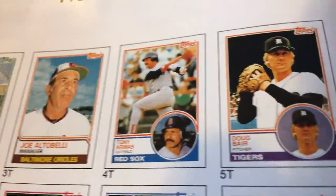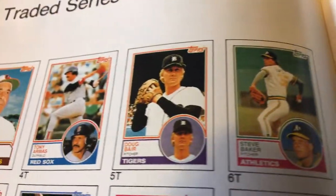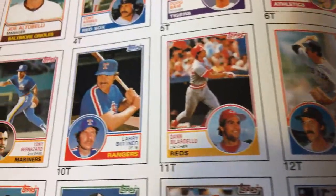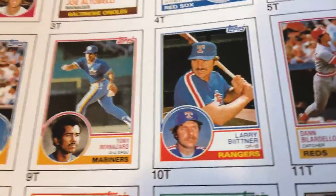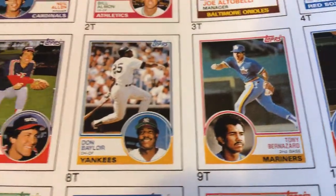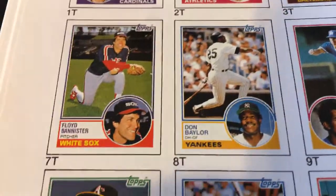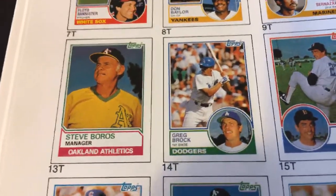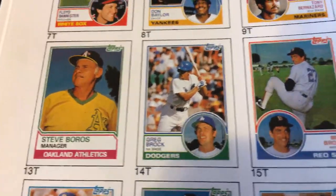See if there are any big stars here traded throughout the year. Or some new and upcoming. Tony Bernazard with the Seattle Mariners. Don Baylor with the Yankees. Floyd Bannister with the White Sox. I guess Steve Boros became manager of the Oakland Athletics.